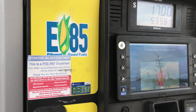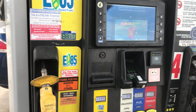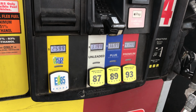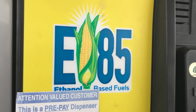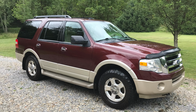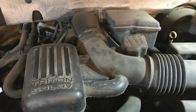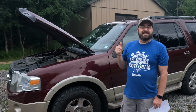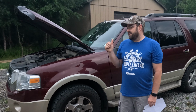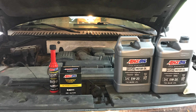So I finally had an opportunity to do the test I always wanted to do, comparing the ethanol fuel, that E85, to regular unleaded, again, with 10 to 15% ethanol in the fuel. Wait, is that what I call corn gas? It's what you call corn gas. And this vehicle, this 2009 Ford Expedition with the 5.4 V8 Triton engine, is corn gas capable. And my favorite vehicle of my entire life ever. Yes. This vehicle. I've decided it's going to live forever as my daily driver.